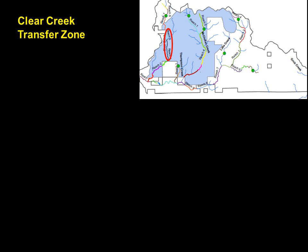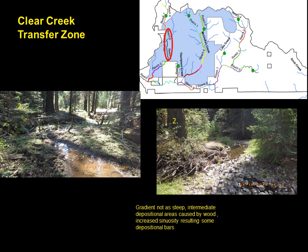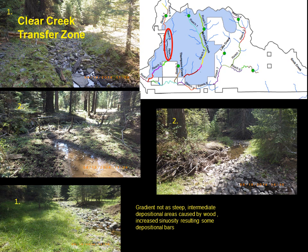The Clear Creek transfer zone is indicated by the red circle in the upper right hand corner and includes Clear Creek reaches 4 and 5. General characteristics for the transfer zone within Clear Creek include a more gradual gradient than the source zone, not as steep, and intermediate depositional areas caused by wood depicted in photos labeled with a number 2. Increased sinuosity is depicted in photos labeled with number 1.